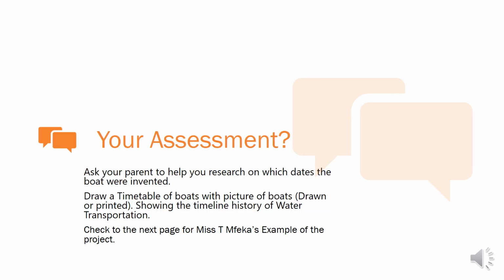What's your assignment? Ask your parents to help you research the dates the boats were invented. Draw a timeline of the boats with pictures of the boats drawn or printed, whichever you prefer, showing the timeline history of water transportation. Now, on the next page, we'll show you an example of what I expect. This is how ma'am has done it.